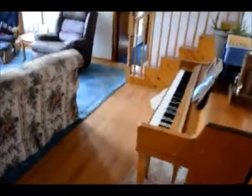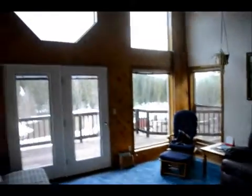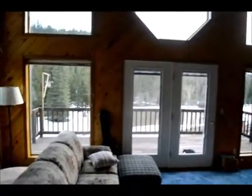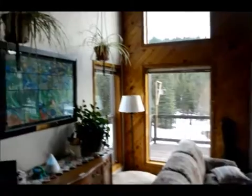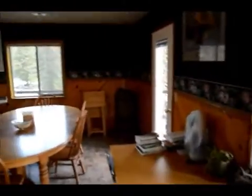Thermostat here. We have a geothermal heating and cooling system. Guest bathroom. The main living room. Piano. And nice plants. Pretty roof. Various artwork. And the view of the pond and the forest. And more nice plants. And a good view all around. In here we have the master bedroom.